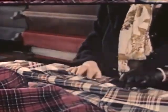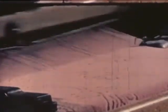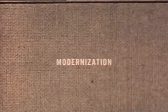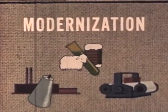To keep her buying is the problem of the millman. His is a problem of high-quality production at lowest possible cost. Today, the textile industry is attacking this problem with scientific modernization of mill, materials, and machinery.